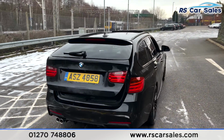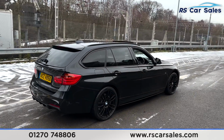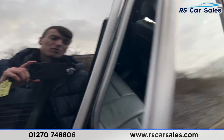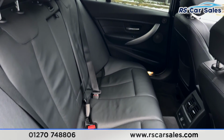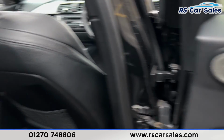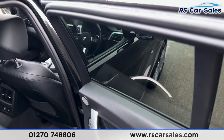And walking back round to the driver's side, you'll find that this vehicle is free from any major marks, dents or scratches. So if we take a look at the interior, coming into the back first, you'll find that we have the full leather interior, foldable armrests in the centre, the fixed ISOFIX points as well. Both of these outer seats at the back are heated, controlled just down there as well. Premium Harman Kardon sound system, we have the electric windows as well.